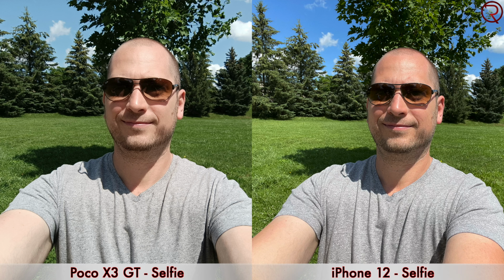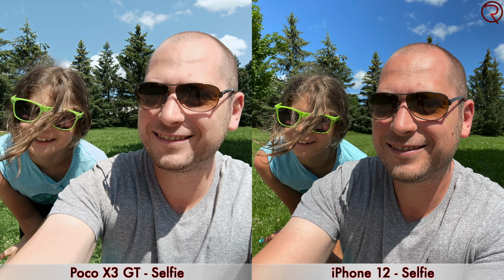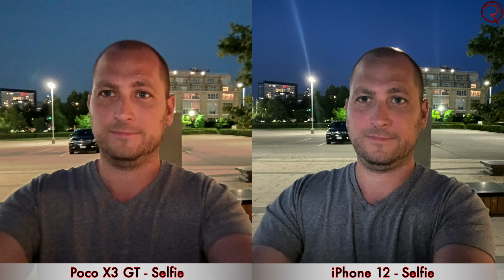Alright, next we're gonna move on and check out some selfies. Well, for selfies, I personally prefer every single selfie taken by the iPhone 12. The colors do seem a bit more realistic in the pictures taken by the iPhone 12 for the daytime selfies and for the nighttime selfies. Not to mention the nighttime selfies from the iPhone 12 are also a bit sharper. So there you have it.